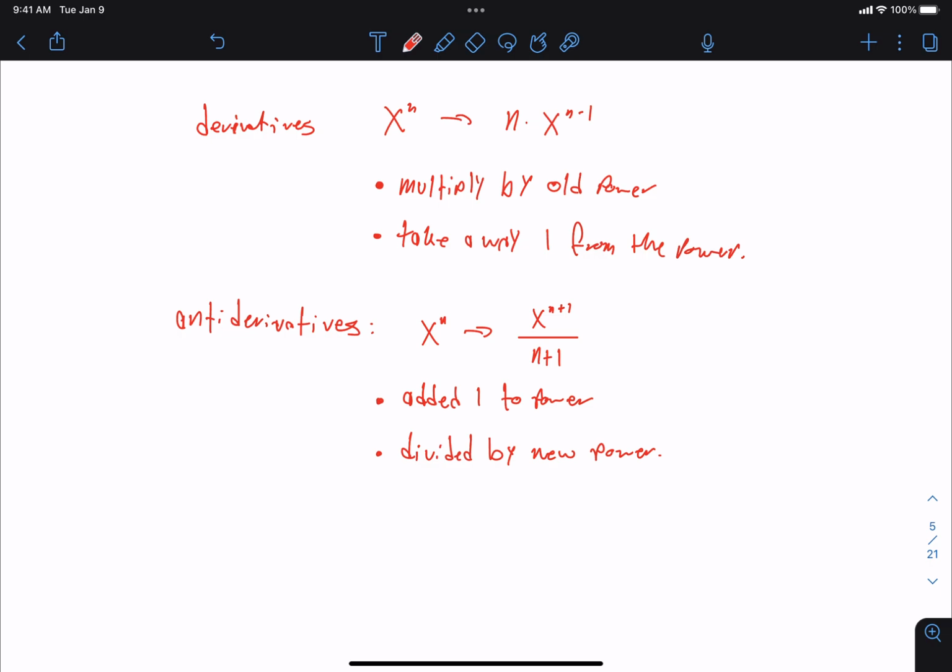So for example, x squared, if we do its derivative, we multiply by 2 and we make the power 1 less. So that would give us 2x. But then what would be the antiderivative of x squared? We are going to raise the power by 1 and divide by the new power. And that would give us x cubed over 3.